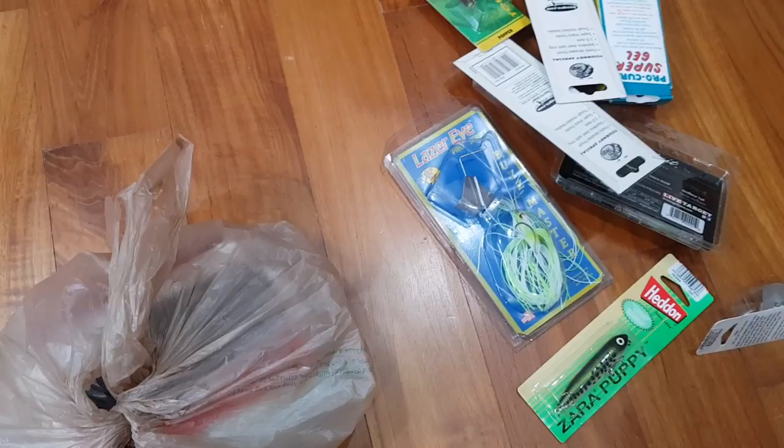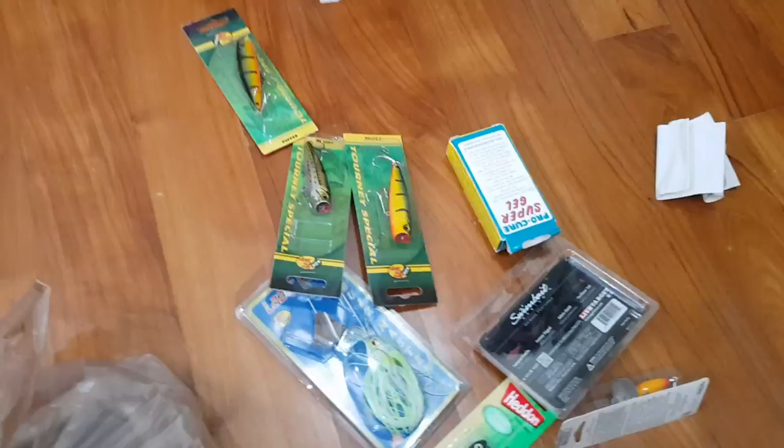And this is the main stuff that I bought, the main gear. Oh yeah, check it out guys. Oh yeah, this is just a... why so little? Oh, I think it's because I put some in my tackle box really. But alright, it's okay.